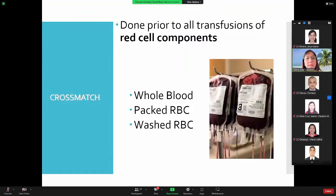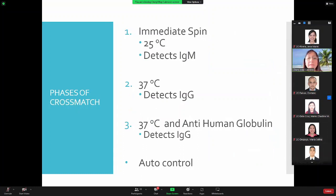And cross-matching is done prior to all transfusions of red cell components. You have your whole blood, packed red blood cells, or washed red blood cells. So these are the different phases of your cross-match. You have your IS for immediate spin at 25 degrees centigrade. This detects your IgM. Next phase is at 37 degrees centigrade. This detects your IgG. Third is at 37 degrees centigrade and anti-human globulin. This detects again your IgG.